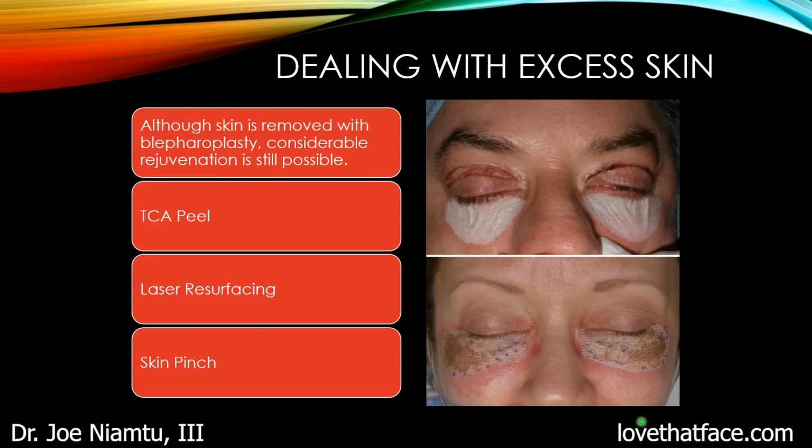So once we take the fat out from the upper or lower, since I am not cutting skin away, and I've told you why many times, I am either doing a chemical peel, and that's more common on darker skin patients, or I'm doing a laser resurfacing, which is more common on lighter skin patients. Now remember, I told you that people that cut skin away, they're only addressing the quantity of the skin. They're not rejuvenating the skin. But when we do a chemical peel or a laser, we're making new skin.